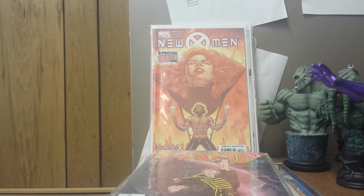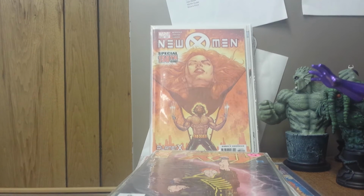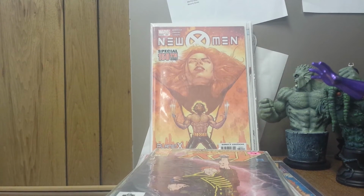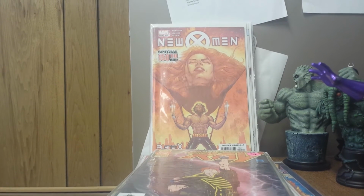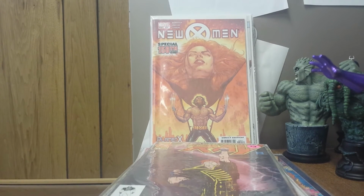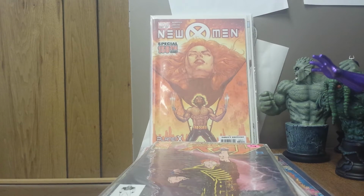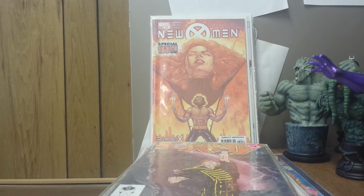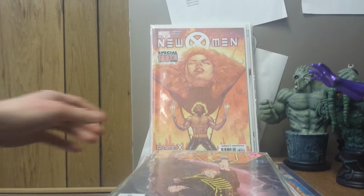Next we have New X-Men number 150. This is the, what do they call this, Days of Future Tomorrow. First appearance of that continuity with the older X-Men, alternate future X-Men. Again, with the Secret Wars coming up, who knows if these will show up. Even though it's a part of the Grant Morrison run, and I believe this is the death again of Jean Grey. It's $2, $3.